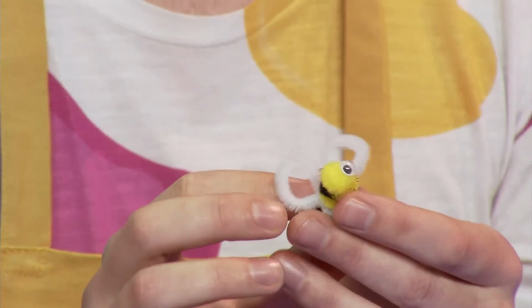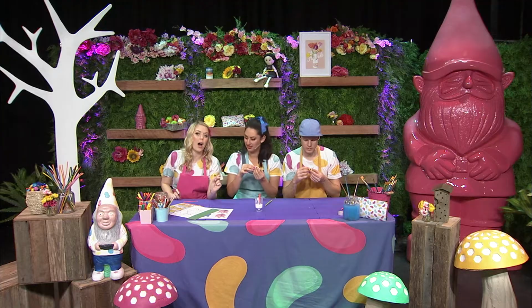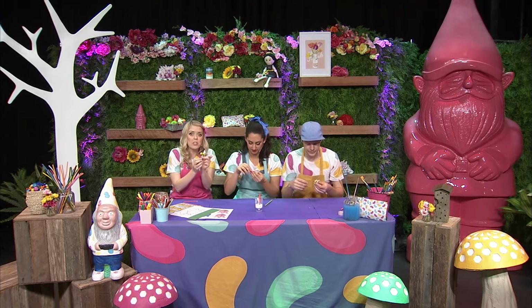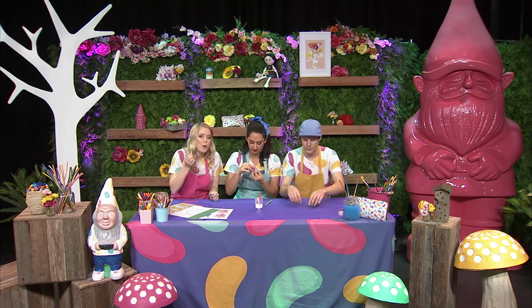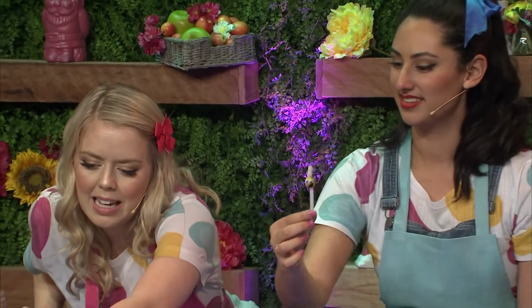Oh, that looks good, Laura. He's adorable. Now, once you've got the 2 eyes on your bee, make sure we don't shake him around just yet because he needs to dry. So maybe we should put these aside while we wait for them to dry. Let's put them just over here.